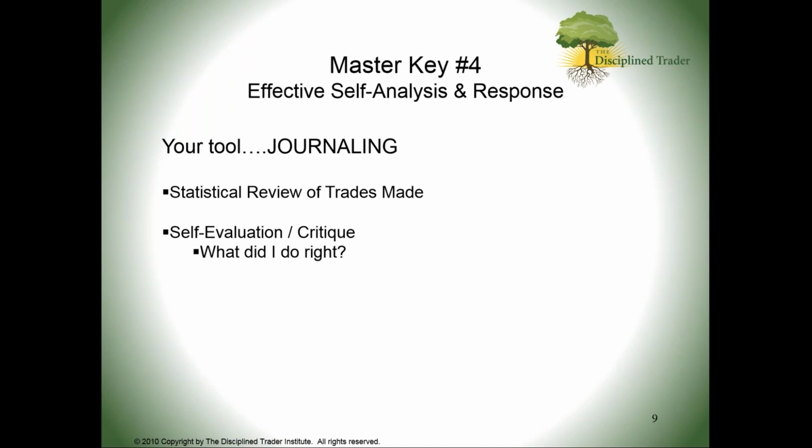I start with something great. Today I took every trade. Where didn't I follow my trading plan? Well, I did have that one trade where I moved my stop and I took a loss longer than I thought. So these are things that I'm writing in my book. So what did I do right? I start by saying, today I took every trade my trading plan gave me. And then my next question I answer for myself is, where didn't I follow my trading plan?